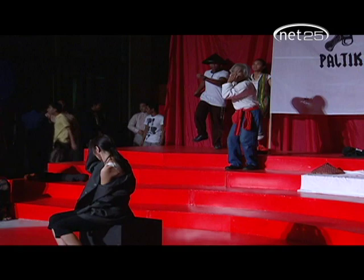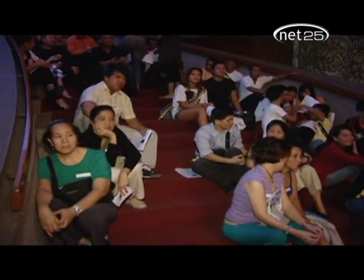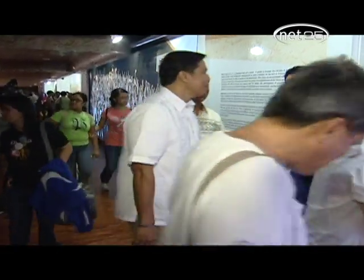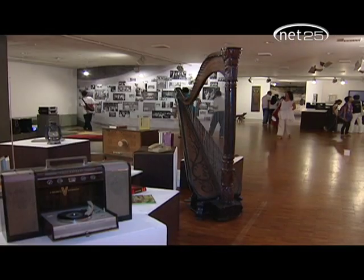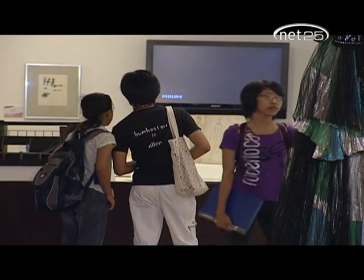This exhibit started with various performance arts at the main theater lobby, with the audience trying to fathom what they were witnessing. Right after, they flocked to CCP's main art gallery known as Bulwagang 1 Luna. The exhibit shows different facets of the cultural center.